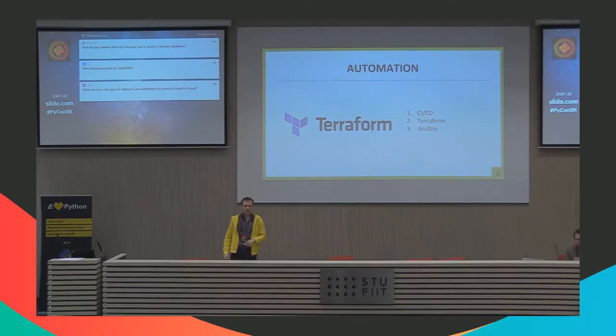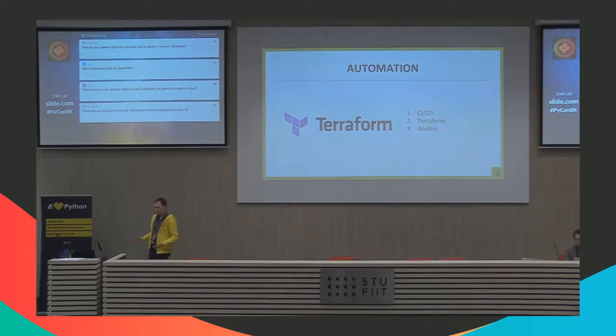Yes, in the containerized environment, we will not be using the VPSs as we know them, but more like the Kubernetes nodes, and the containers will be inside of those nodes and the Kubernetes system, but we will still need some kind of infrastructure as code to manage those nodes. Also, continuous integration, continuous delivery.